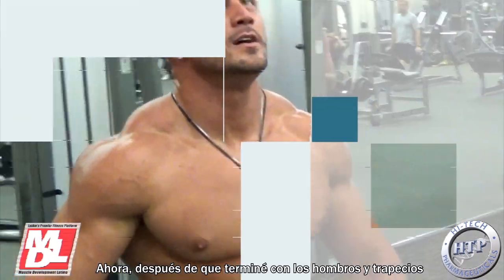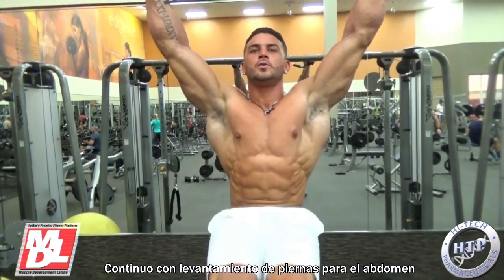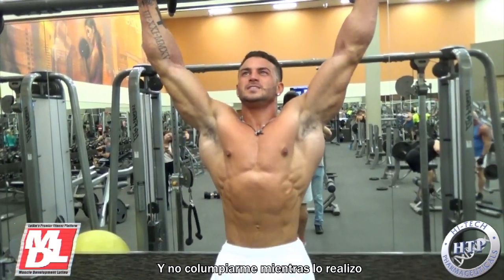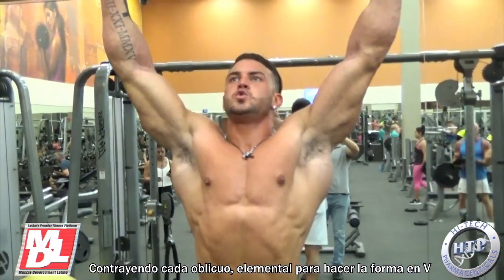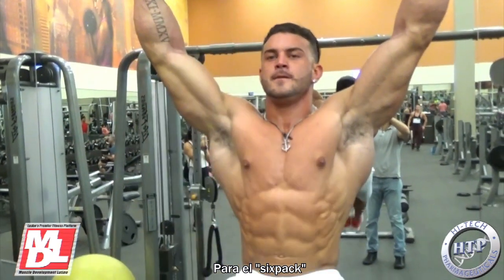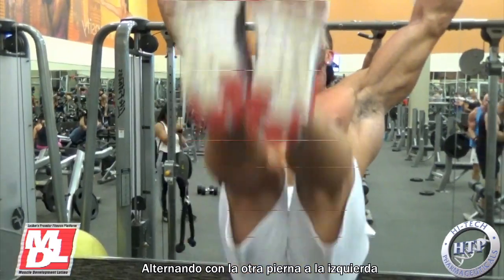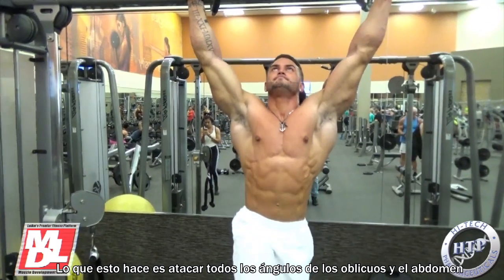And then now that my shoulders are done, my traps are done, I go on to hanging leg raises for my abs. And I like to also make sure my movements are slow. I'm not swinging as I'm doing this. I'm contracting each oblique and the straight abdomen for the V-tapered look with the six pack. And then I'll alternate it with raising one leg to the right and then alternate to the other leg to the left, and that kind of hits all angles of the obliques and the abs.